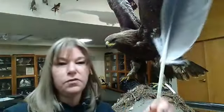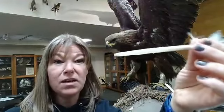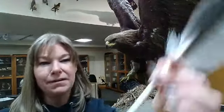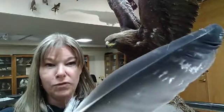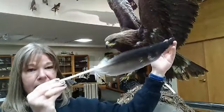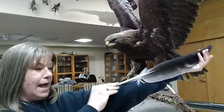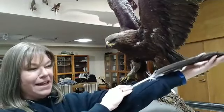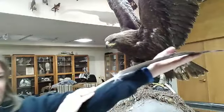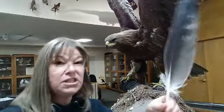And if you've paid attention in history, you know the eagle quill feathers were prized for being able to write with, and part of the reason is because they were so big. And not only that, but they are absolutely beautiful as well. Just to show you, this feather by itself is actually longer than my forearm. It extends longer past my fingers, if you can see that from here. So that is just how big these birds are.